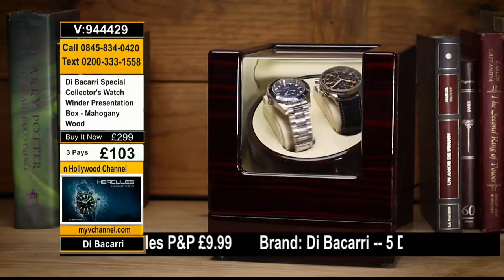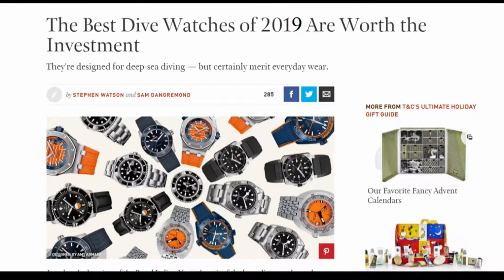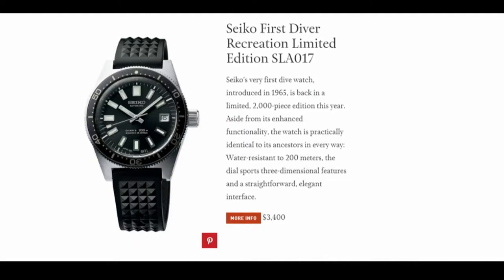You know, they even said for 2019, one of your best investments is a dive watch, and we've got it here for you today. Why is it that we always have the right colors? Because we know what we're doing. I've been selling watches for 20 years, over a decade here. Look at, we always give you black, orange. Take a look. The Seiko First Diver, great watch. We love Seiko, $3,400. It does not even compare to this watch today.